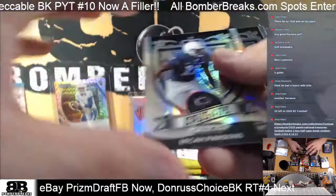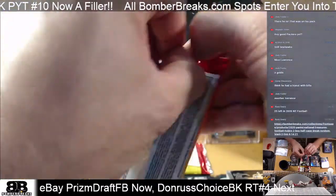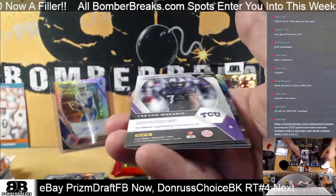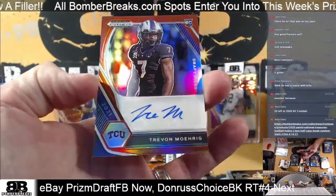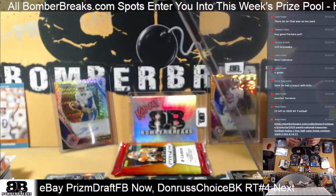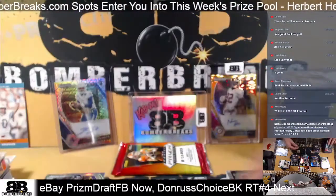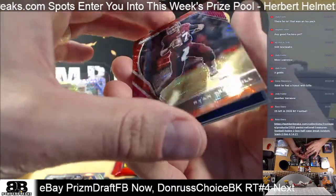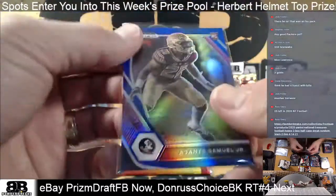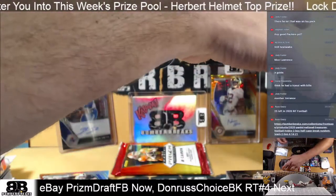Going with the Jets. Micah Parsons, Crusade Silver, Marshall, and Parsons. Those Cowboys. Sam Darnold out of TCU. Trevon Moehrig. Another Raider. Number 99-199. Tannehill, red wave. Asante Samuel, 123-199. Jones Silver. And here we go. Zach Wilson.